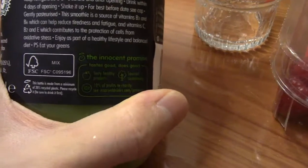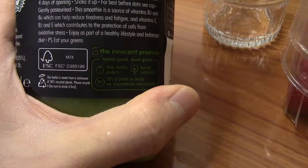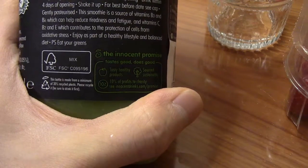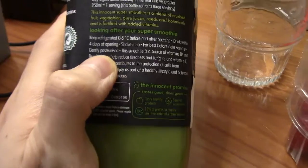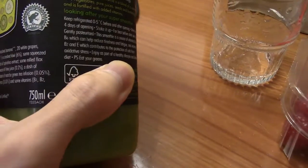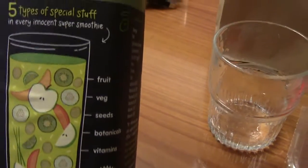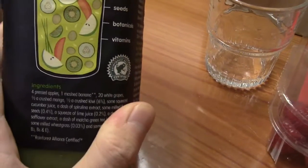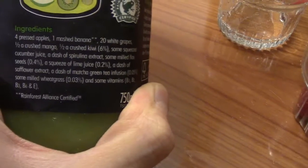I wonder if they pasteurize things here. It says gently pasteurized, gently. So it's probably different than what we have in North America. So here we go. All right, let's open this up and do a quick taste test. And there's the ingredients we want to read. All right, it's open. Let's do this.